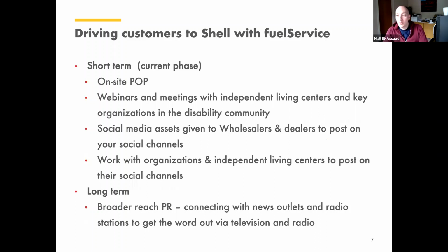So in the short term, we're working with charities and disability organisations in your localities to push the message out, independent living centres and so on, and social media in that area, to enable customers to find out about it. And in the longer term, once it's rolled out more across the US, there will be a much broader PR outreach with TV and radio and so on. Although there has been some TV coverage with different channels like Fox in Washington, and so on, on a more localized basis as we move forward.